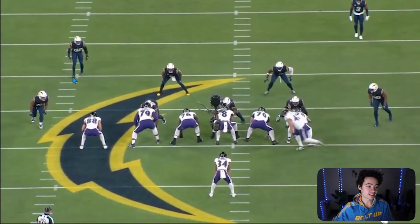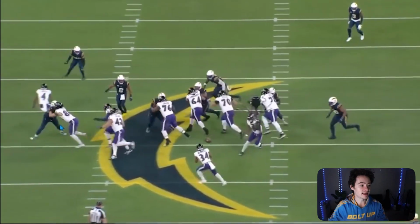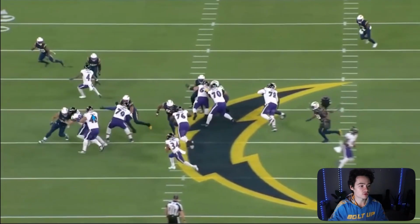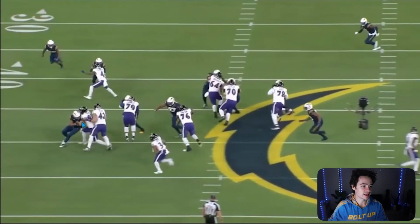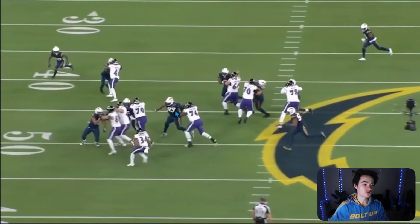The Chargers' run defense has improved so much. Look at Tuli Tuipulotu taking on this tight end, engaging with him, sealing this edge, and also clogging up traffic for Patrick Ricard. So he's basically taking out 2 blockers on this play, while sealing the edge off, forcing the cutback from the running back, and Otito Ogbonnia.